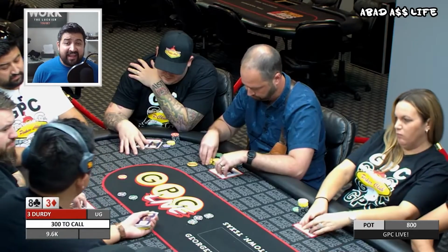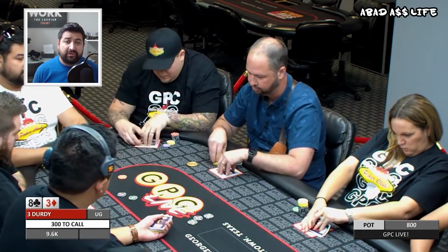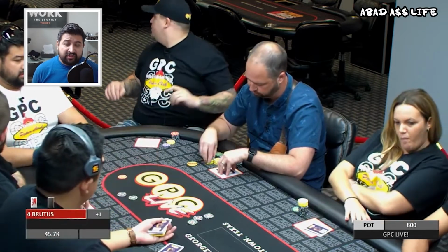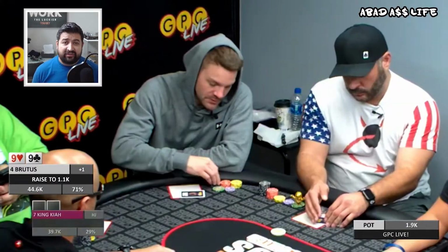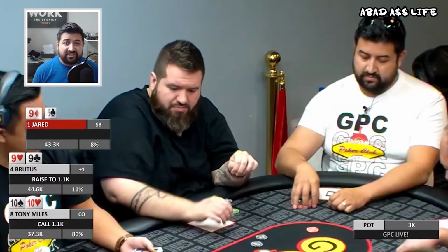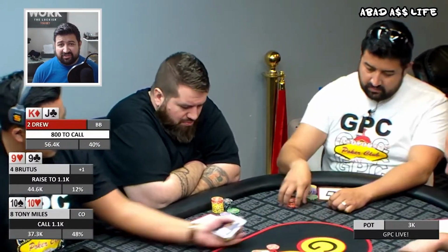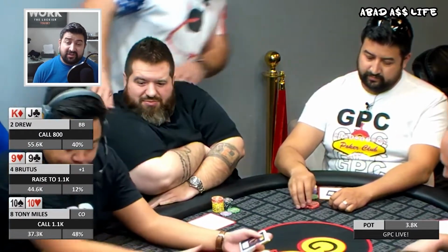Alright guys, this hand is about 30 minutes after the last hand. The blind levels are 200, 300, 300. We start the hand by Brutus opening it up to $1,100 in early position, and it falls around to Tony Miles, who makes the call. Then it falls to us on the big blind, and we look down at King Jack offsuit. I think it's a pretty clear decision here. I think we're just going to call and take a flop three-handed. So that's what we do.